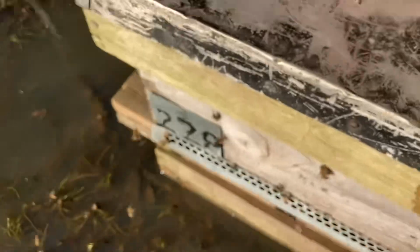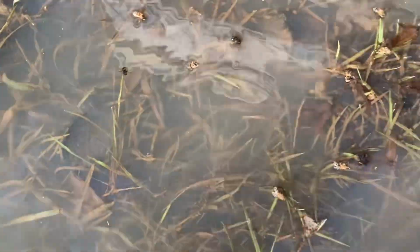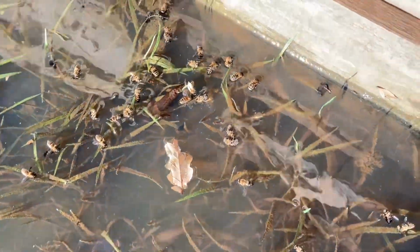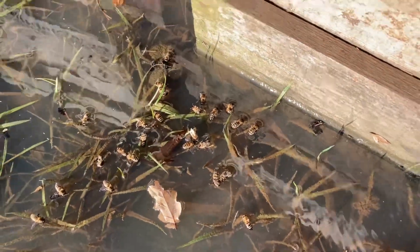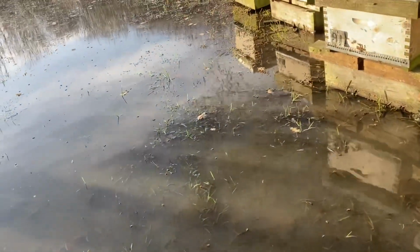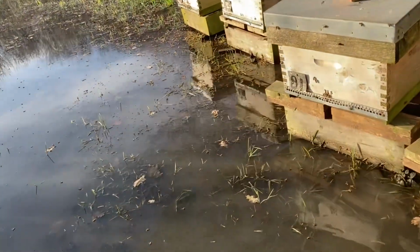See if we can get them to dry out. I mean, this is a pointless activity. There'll be so many of them. Not like this. I mean, some of these dead bees would have died naturally anyway, but yeah. I suppose on the positive side, at least they haven't been flooded out completely.